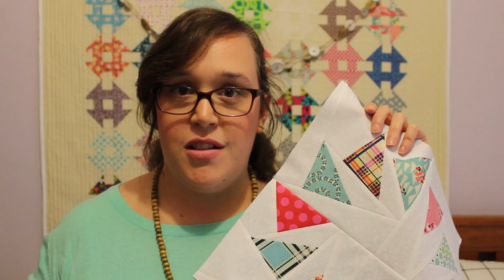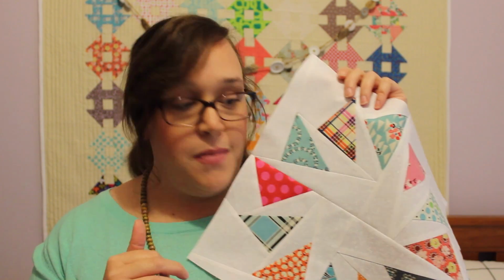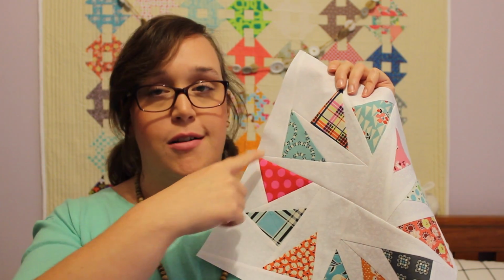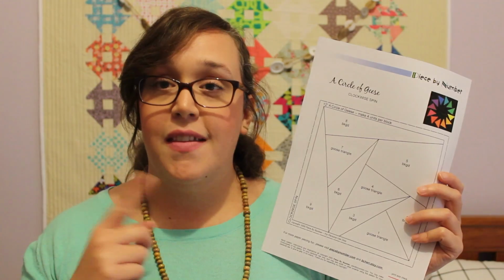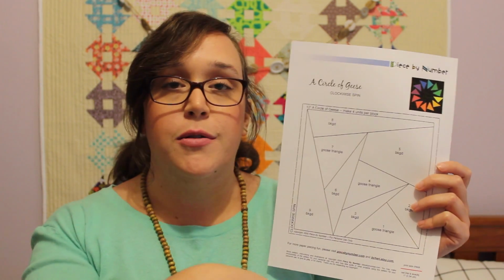Now there are two versions of this pattern. There is a clockwise version, and then there's this one which is the counterclockwise, which means that the triangles are going anti-clockwise. And then this other version that I haven't actually made up yet is the clockwise spin, which means that the triangles are going in a clockwise direction.